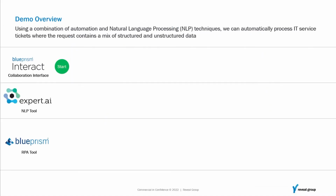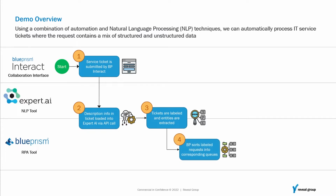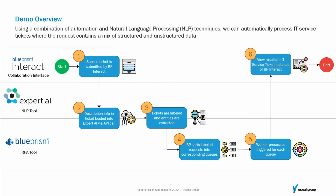Here's how this all works. At a high level, this demo has 6 steps. The first step is to submit a service ticket containing an unstructured free text field, and we do this in Blue Prism Interact. Then in Blue Prism, we have the digital worker pull the unstructured free text field info from the form and send it through expert AI, so that we can get labels and entities extracted. And after this is done, Blue Prism will assign it to the appropriate subqueue so that the downstream process can now be performed by the digital worker. And finally, we can view the results in Blue Prism Interact.